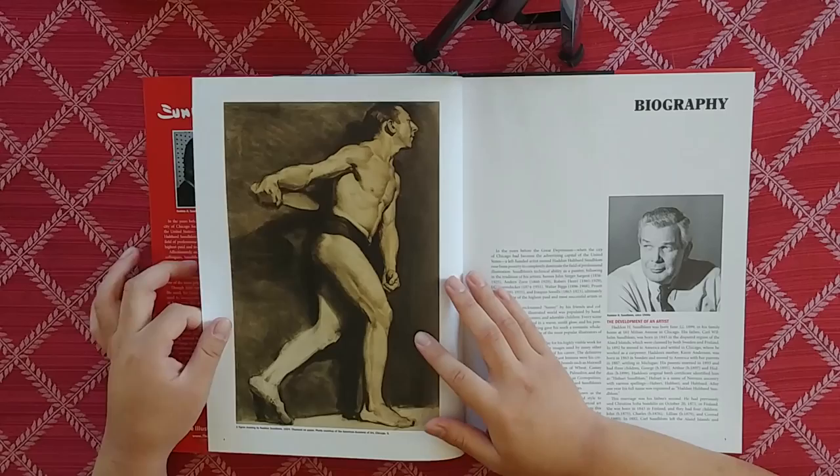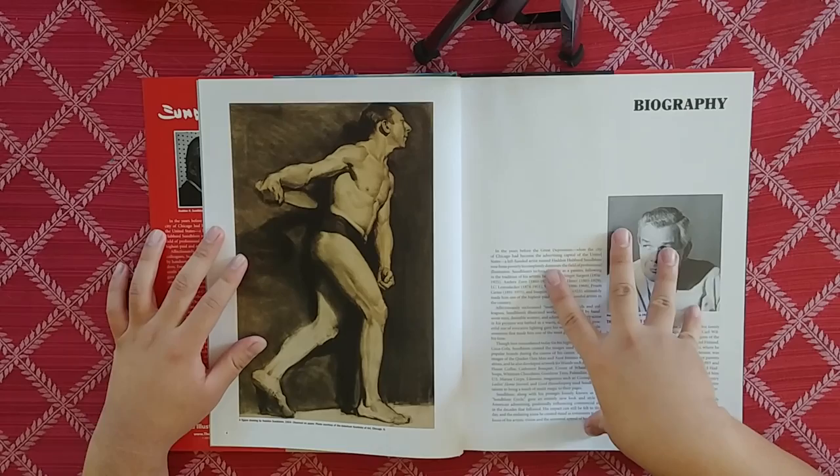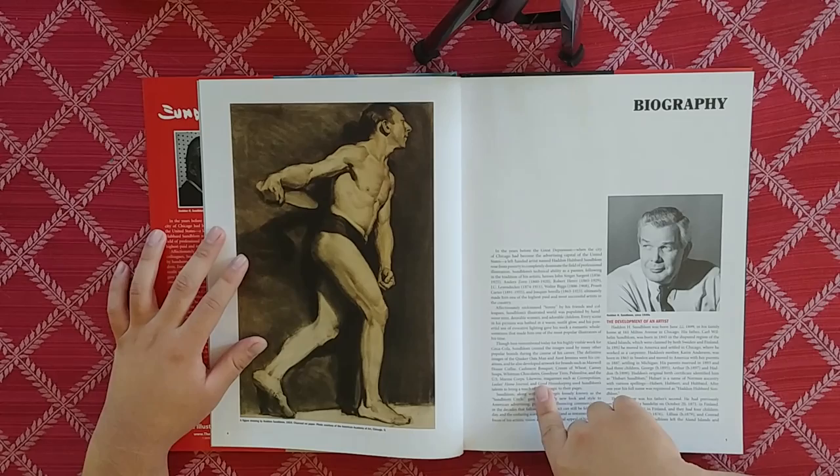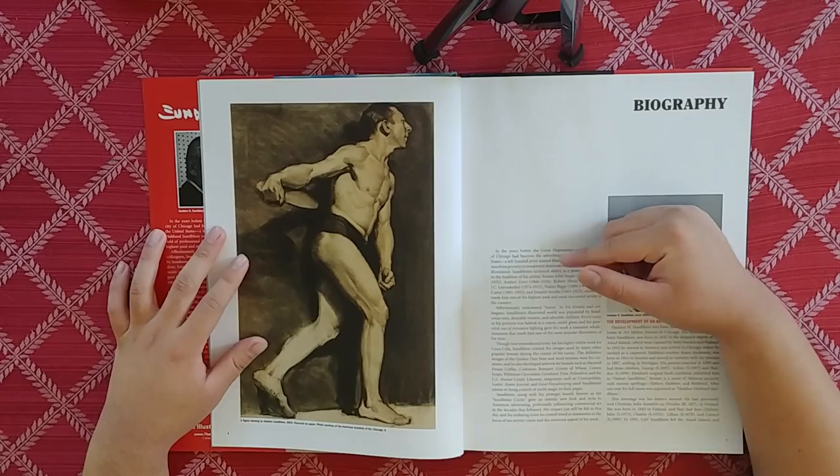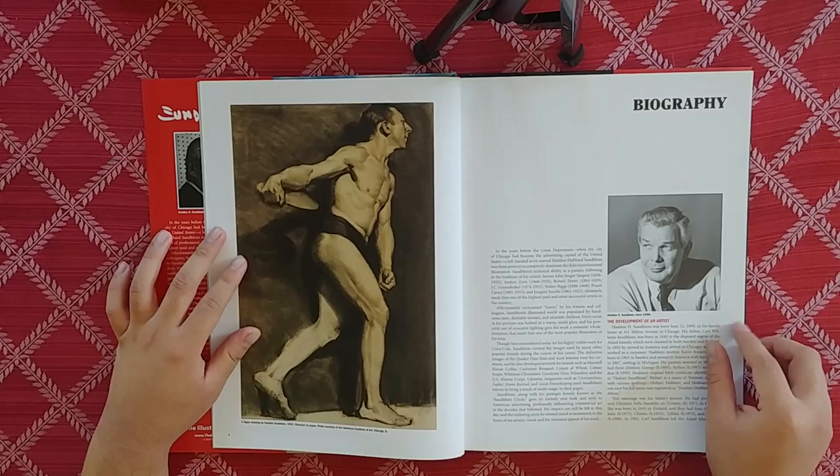All right, we're not going to read the text. I think the text is available in their magazine, so if you want to check that out, go to illustratedpress.com and check out their magazines. They're totally worth it, and they're very informational. There we go. And just a little figure study right here. Nothing too crazy yet, but we're going to get into this.